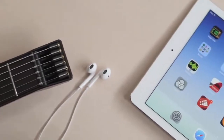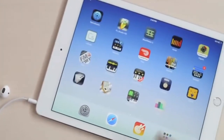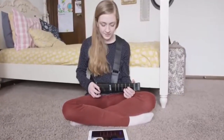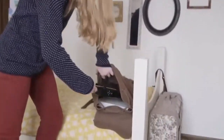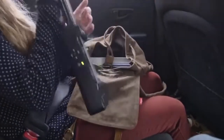It uses your iPad, iPhone, or Mac to generate sound, and it already works with more apps than we can keep track of. You can learn and practice on your terms with the Jamstick Plus. We've seen users start playing chords in minutes with the Jamstick, and its portability can turn just about any environment into a practice or lesson studio.